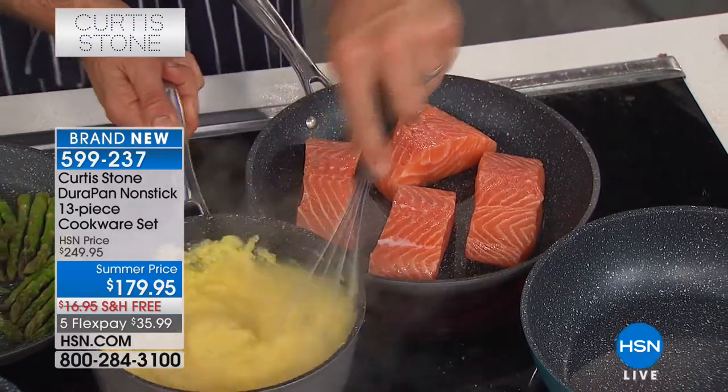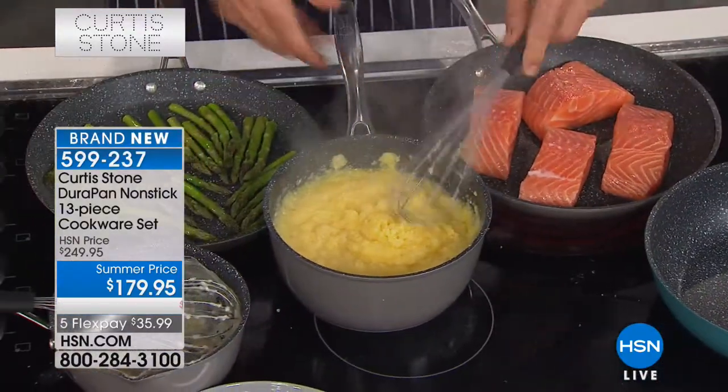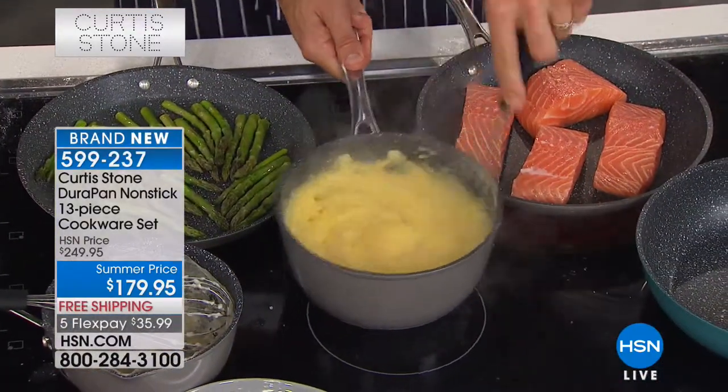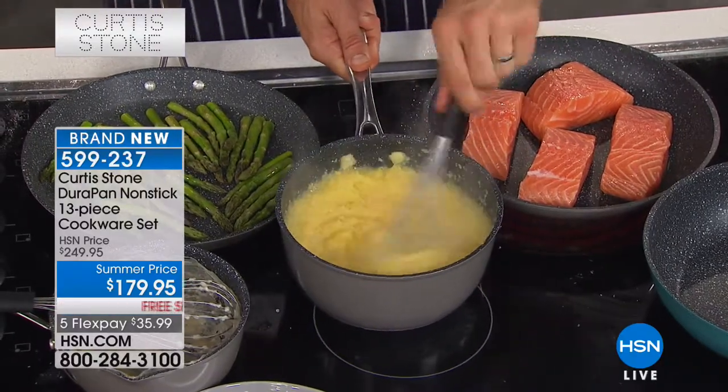Mm. You know, so when I'm doing my grits right now with a stainless steel whisk, think about all those tines of that whisk are potentially going to scratch your pan, which is why you've never been able to do it before. You can do it, money back guarantee.